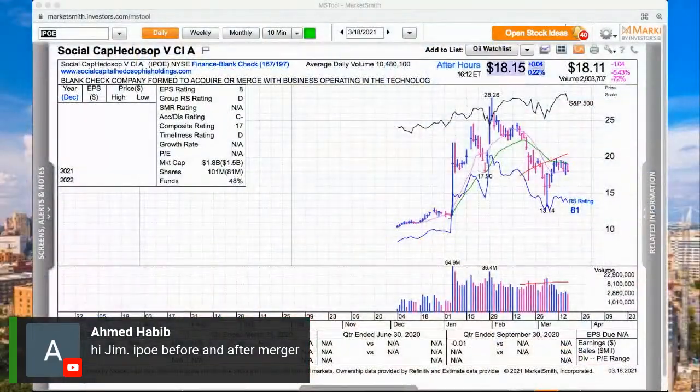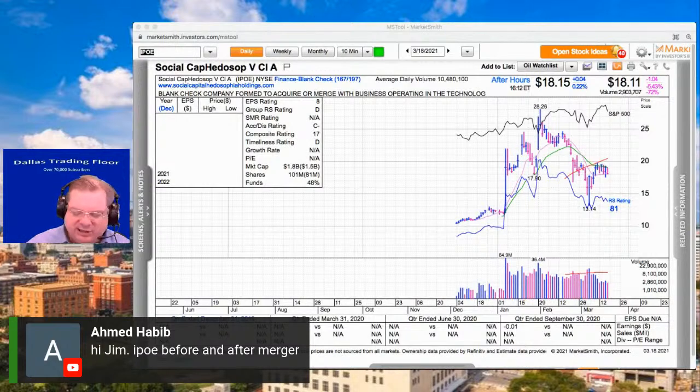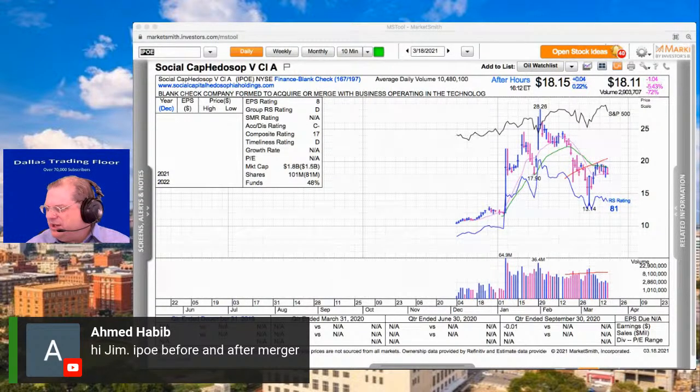I know I sound kind of like a broken record. Everyone was talking to me about CCIV. I just don't like these blank check companies because I don't know how they're going to trade, and I'm a little bit leery of them, to be honest. I would like to see a little bit more strength. So here's the thing. I would not buy this one. I don't like blank check companies.